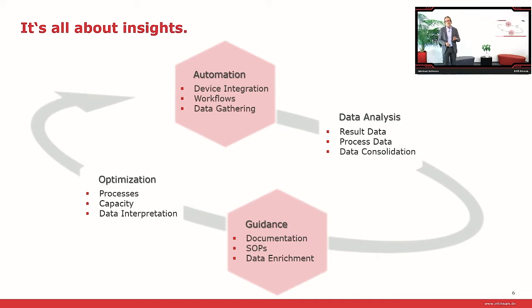Having done all that, we can go into optimization. Optimization in the sense of processes and capacity. So we're able to interpret the data that we collected with the aim to improve our processes, to improve our automation, to improve our data analysis, to improve our guidance mechanisms, and again start over with the optimization.